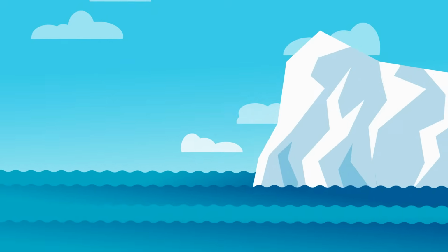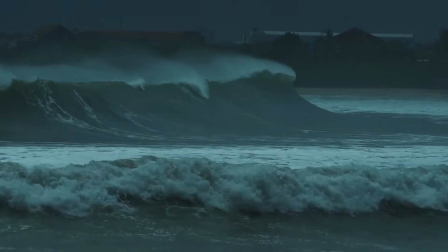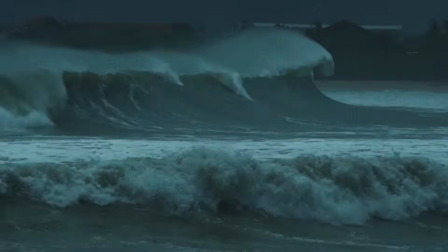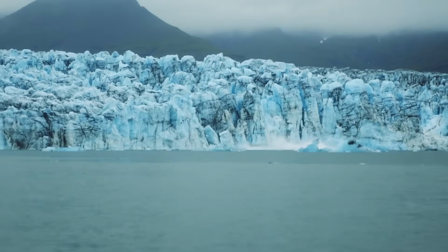If you were nearby, you would hear a lot of cracking and a massive booming sound. Blocks of ice up to 200 feet would break free and crash into the water. It would cause huge waves. Not even adventurous surfers would want to tackle those breakers. Ice calving is a natural event.